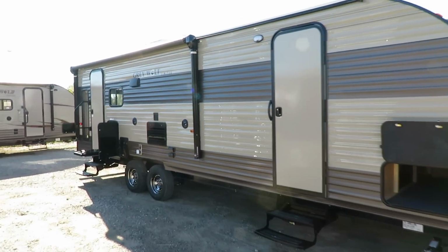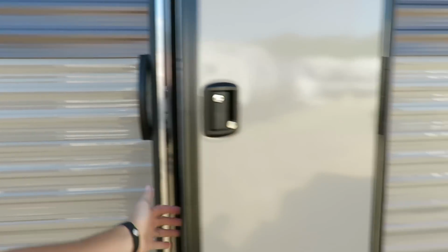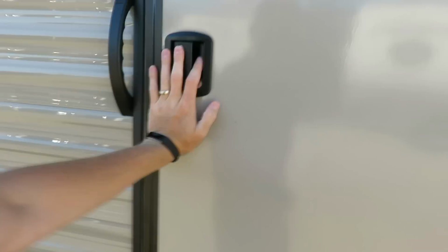The entry doors, they use friction hinged entry doors here. And what that does for you is it keeps the wind from slamming the door open or shut, and you can throw that thing, and I still can't shut it even when I throw it.